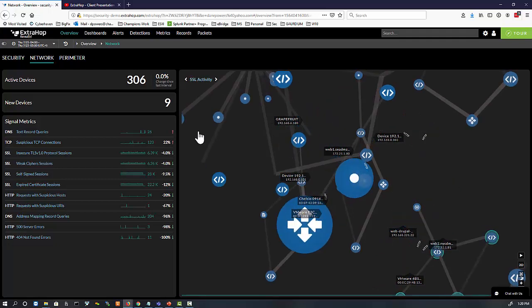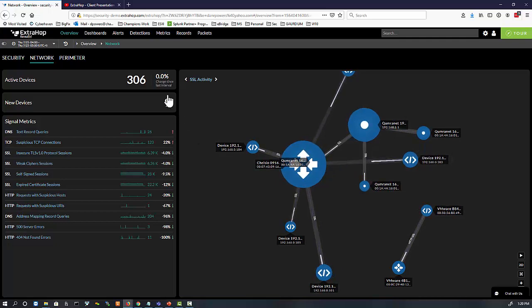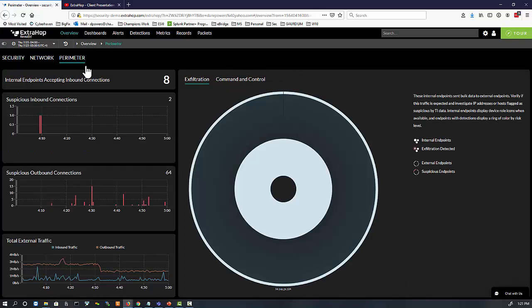So very powerful, giving you these live network maps and SSL activity that's going on in your network. So just to give you that quick tour, the last button up here is the perimeter from this overview page. Even though I mentioned ExtraHop is really that east-west, because it does see the traffic going across your core network, right?